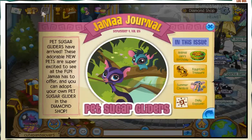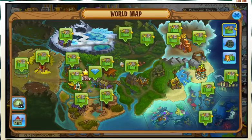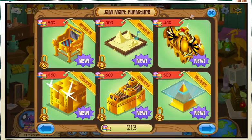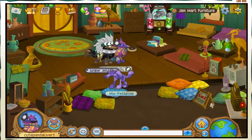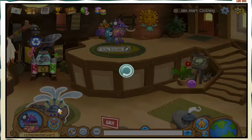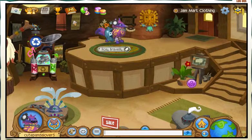Okay, next thing we'll be checking up on is the Egyptian treasures. Okay, that is hilarious. I need it. This is a scarab. Awesome, they're like little coin things. Pyramid table, Egyptian sphinx. Wait. Sarcophagus. I was thinking sphinx. Okay, I'm off by saying the word. Animal Jam, let us put stuff in the clothing store! Animal Jam, why do you hate us? Why do they hate us?